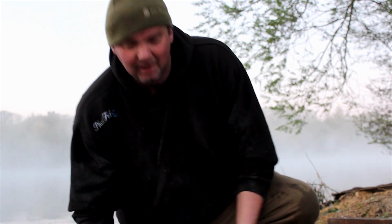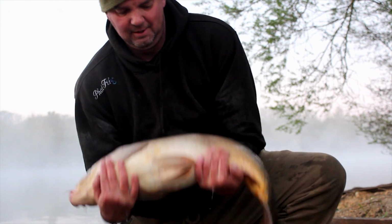Just had this 25, well 25 and a quarter. Still after a real big one, but that's fishing, so we'll keep battling on and see if we can get some bigger ones. But here's this 25 to show you.